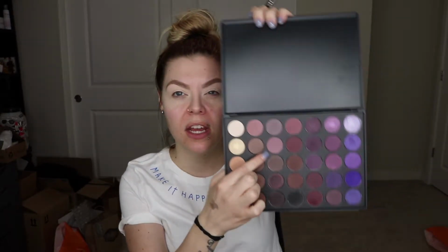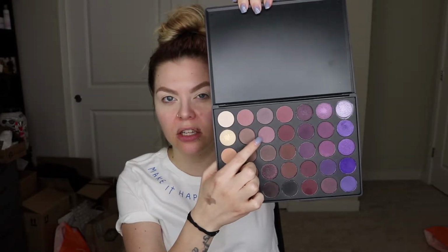I'm gonna start with this color right here as my transition color. This is from the 35P palette from Morphe. I'm just taking a bigger, fluffier brush from Morphe. It's the E22. And we're gonna put this in the crease. I'm just gonna slowly build this up.